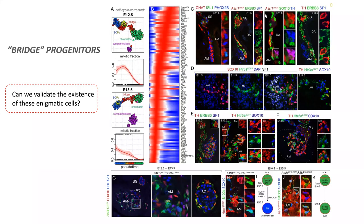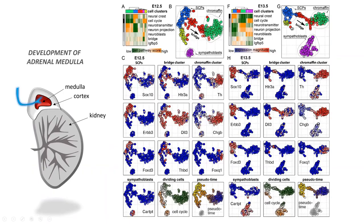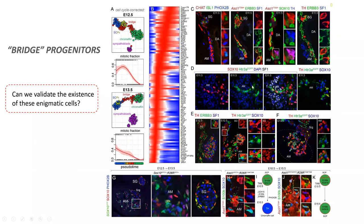So for this, we used these HTR3A EGFP mice. You can see here that HTR3A, a receptor for serotonin, is expressed in this bridge population of cells. So we started to localize the cells in the tissue. And we could see that during the early stages, these bridge cells appear nerve-associated, separating from the nerve, and they can overlap with SOX10, which is the marker of Schwann cell precursors.